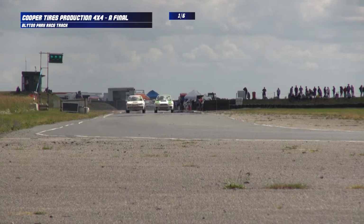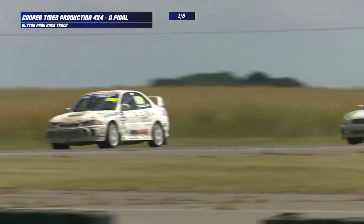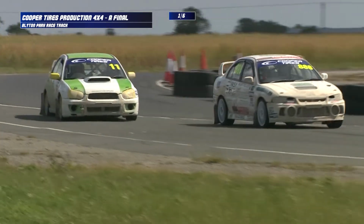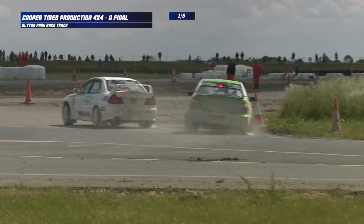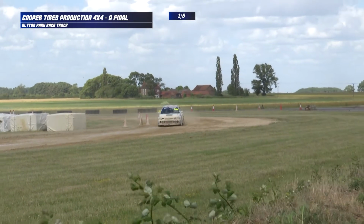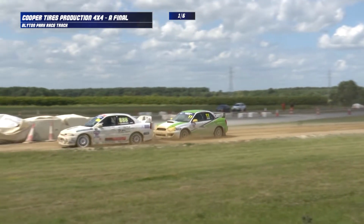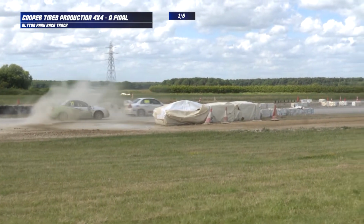Chris Baker in his Subaru, a non-starter in the final. He won the first heat. It was Paul Davis who won heat number 2 in his Subaru, but it's Tomas Ramanauskas, the Lithuanian driver in the Mitsubishi Lancer Evo 4, who goes into the lead at the start of the A final, chased by Paul Davis in the R1 Motorsport prepared Subaru Impreza, a former champion in the category, and he's almost on the bumper of Tomas Ramanauskas. As we go into the hairpin, Ramanauskas kicks the tail out, so does Davis.